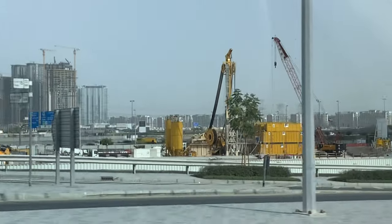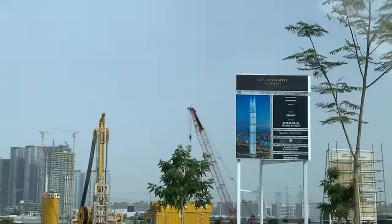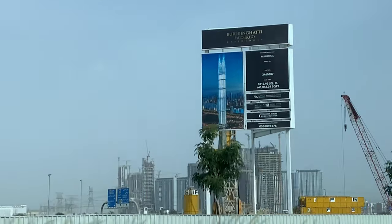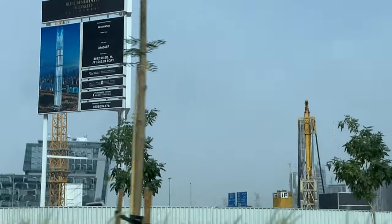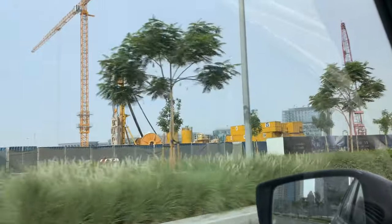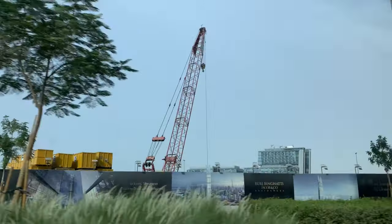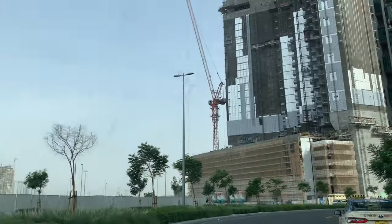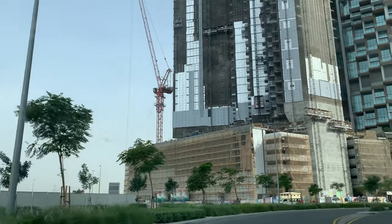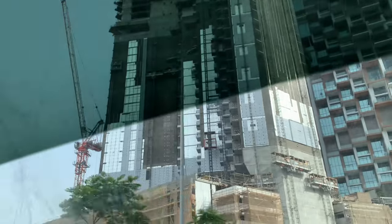Yeah, this is Burj Binghati area. So enabling work still in progress. Burj Binghati project site. And this is your Regalia. Oh, it's already tall.